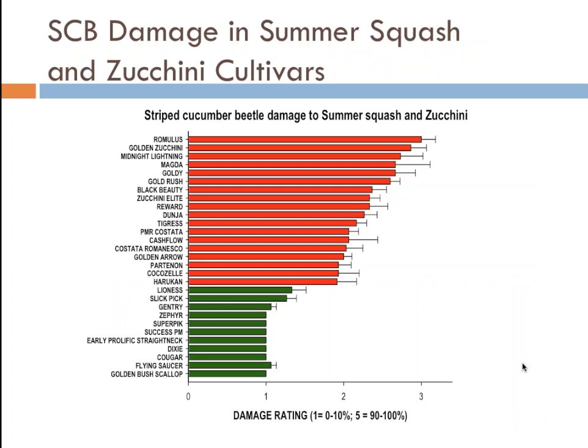One aspect of this Cucurbit OREI funded project that Jeffrey did was to look at damage on a range of different types of cucurbits and different cultivars within those types. This is probably information that people will want to look at more closely in the archived recording of this webinar, but I just want to show you the data that is available from this project. You can see for zucchini and summer squash, the cultivars Romulus, Golden Zucchini, Midnight Lightning, and Magda received higher damage than some of the other ones, Cocozal, Partenon, Harukan, Golden Bush Scallop. I'm probably not pronouncing some of these well. Those just had inherently lower damage because they're not as attractive to the beetles, or they're not preferred by the beetles for feeding.